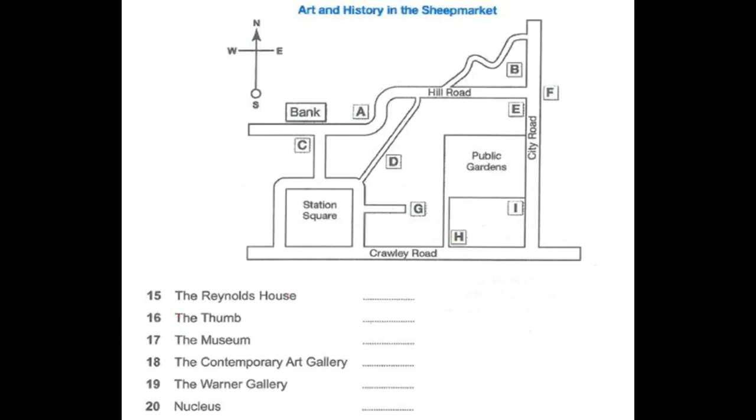Next we'll go for the thumb. The area is particularly interesting for its unusual sculptures. The thumb is just what its name suggests, but it's about 10 metres high. You'll see it on Hill Road, across the road from the bank.